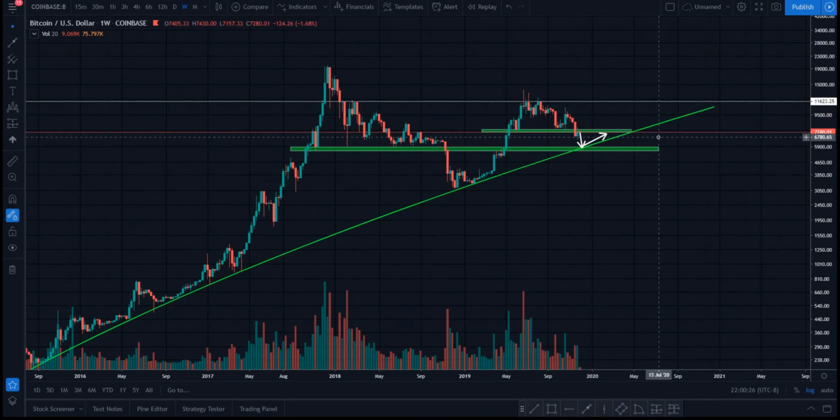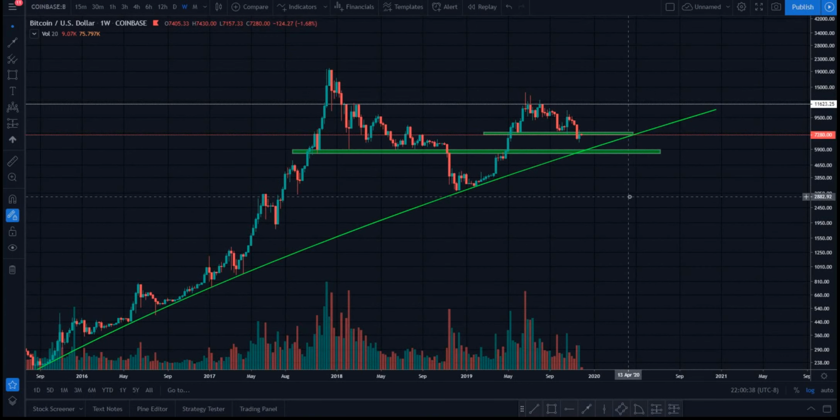Now, because we're talking about the daily, we could have a ton of movement here, and it could be some great trading opportunities. We're not just looking to long here. Obviously, we're looking at the weekly, so we'll trade using the 1 hour and 4 hour mainly when we're in this area, but that's the long-term price action that I'm able to see for BTC.